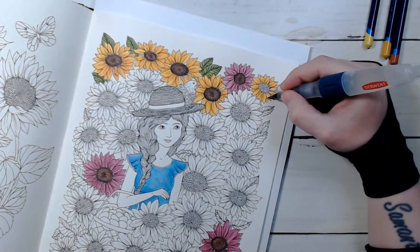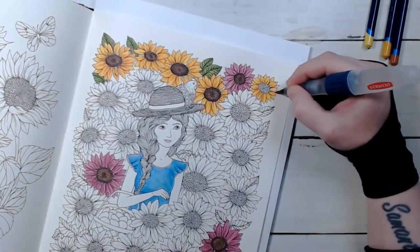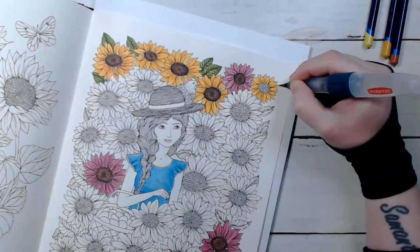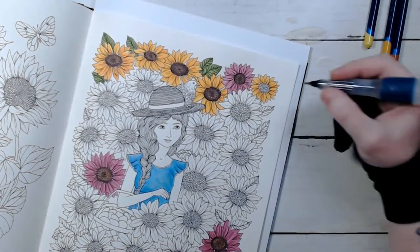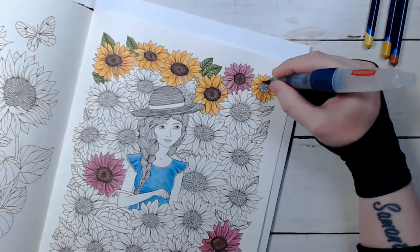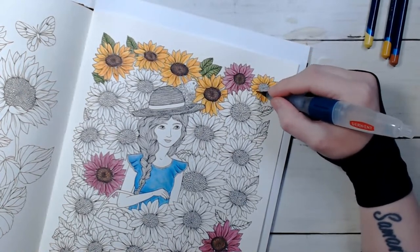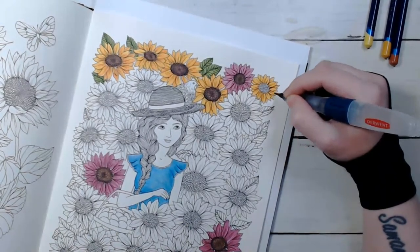Poor Shannon sitting over there like, oh my gosh. She's sitting over there wondering why she puts up with me. Oh, I wonder that sometimes too.